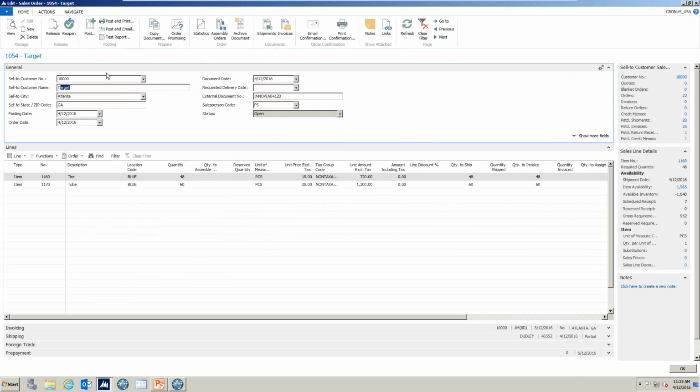Now, in this case, if I was following along the overall order to cash cycle, depending on your pick, pack, ship process, I might send this order out to a third-party warehouse. Again, EDI could be used to do that. Maybe you're drop shipping to a vendor, and so a purchase order is now being generated to your vendor. Or maybe you're doing your own fulfillment. Here, for instance, I might do a simple post where I'm doing the shipment and invoice.